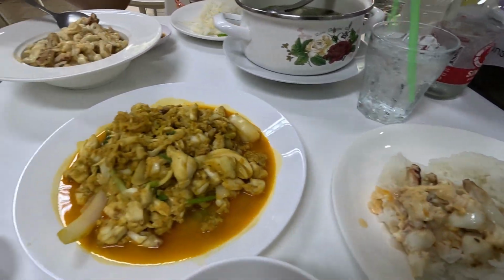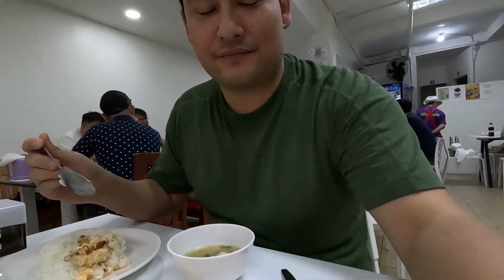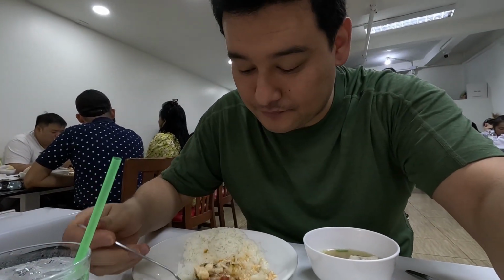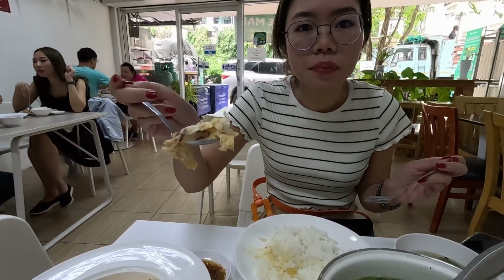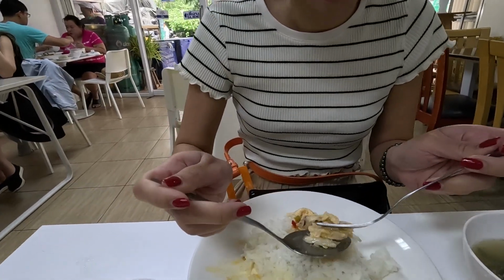It's like, get a little of this seafood sauce. Wow. There's almost like a comical amount of seafood in this dish. The egg omelet is like phenomenal. I think there's more crab than egg in this thing. Wow. To try it with the seafood sauce, but like just a little bit. Yeah.